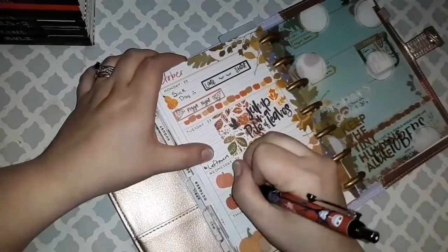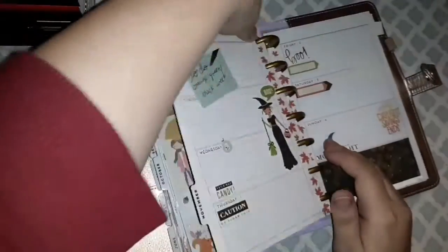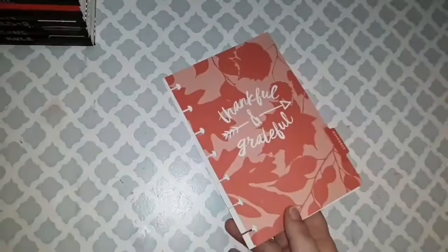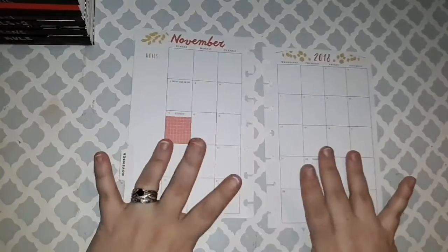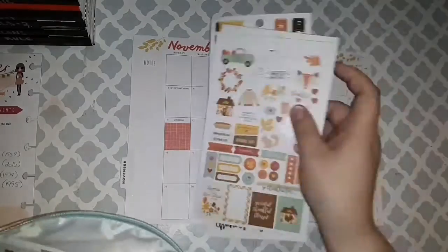Hey everyone, so today I have a mini monthly plan with me for November 2018. Right now I'm just filling in stuff that we did last night and on Tuesday night as far as dinner goes. And then I'm pulling out the pages here. And then I'm just going to start planning.